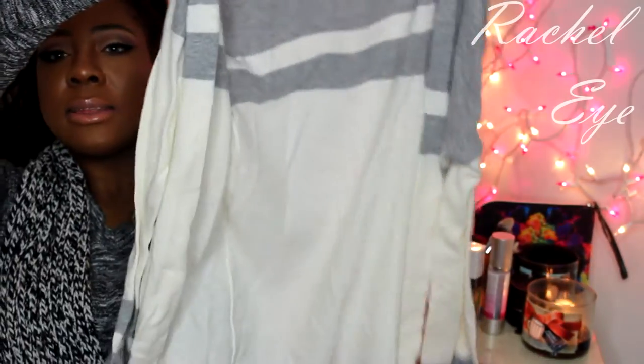This shirt is also new too. I got this at Old Navy, which I'm going to show you right after Gap. So yeah, it's just a cardigan and it's really nice. I love how they did it. The ends are gray. I love how they did the sweater.